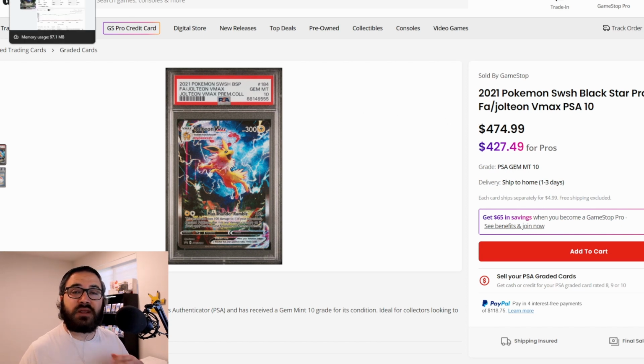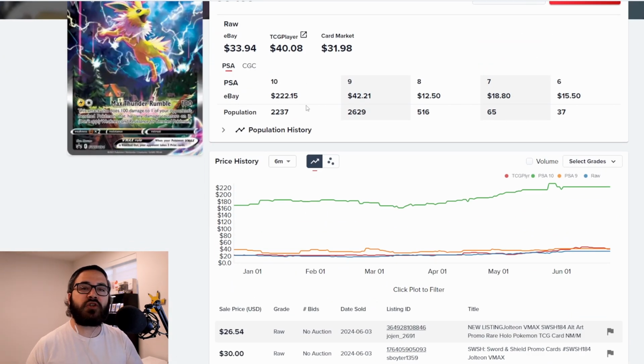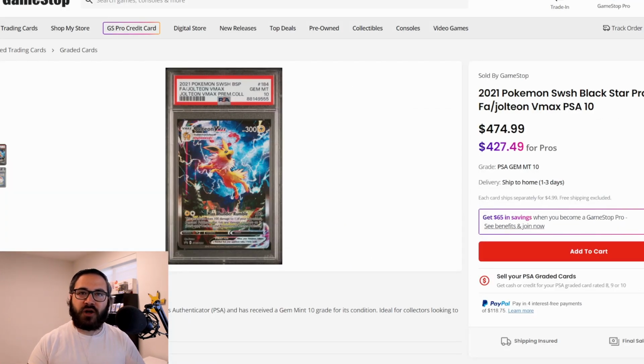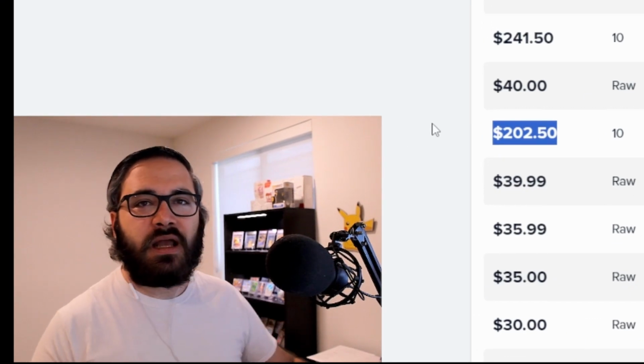$475. Let's look at what the actual price is on the market currently as of recording. Oh, PSA 10, $222. When's the last one? $240 sold earlier this month in June. They're selling it at $475 and the market is at $250. What is happening here? This doesn't make sense. This card is not worth $500 right now on the current market. How did GameStop get to $475 for this card? I don't get it. I don't understand. And this is egregious. I'm sorry, this is ridiculous.